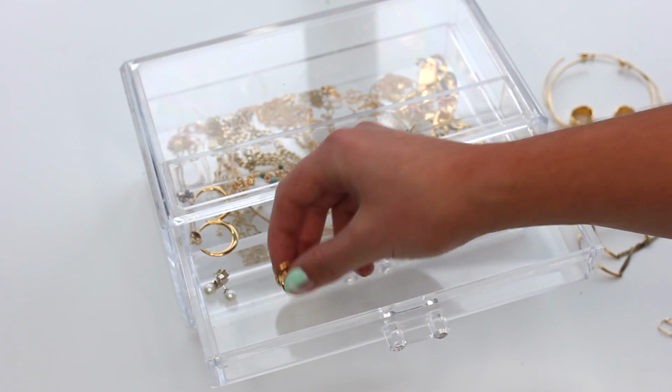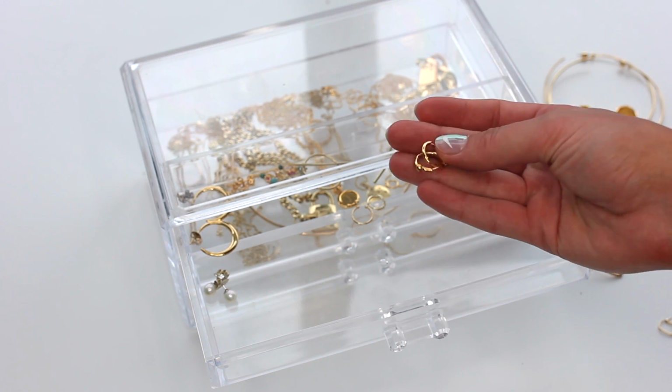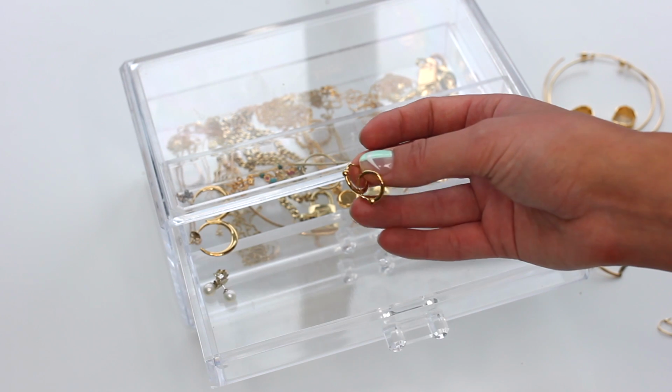Now these guys here, these are just your basic everyday hoops. These are so little and teeny tiny, and these ones are also from Thomas Sabo. And yeah, there's nothing much more to say. They're basically just your regular pair of gold hoops.